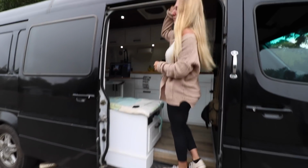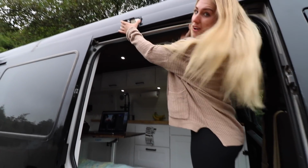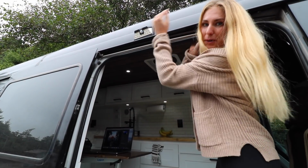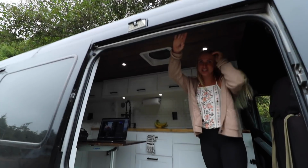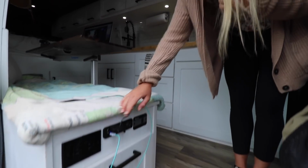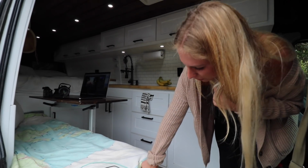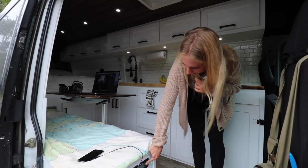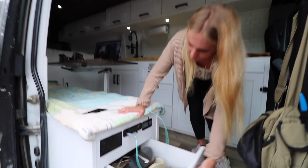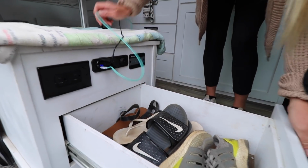So right here, right before you get inside, we have what we call our porch light. It's actually on magnets. It runs on solar panels, so we never have to worry about charging it. Right here, we have a charging station. This is where we plug in cameras, phones. We have the power switch for an inverter right here. You can just turn it on like that. This is our shoe bin. We store all of our shoes right here.